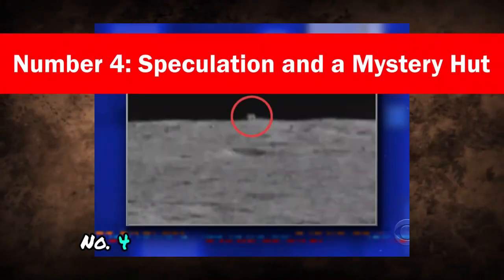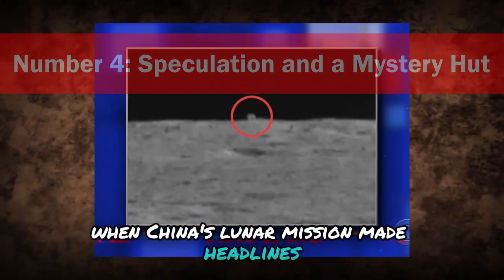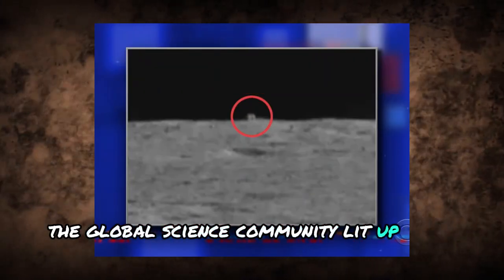Number 4. Speculation and a mystery hut. When China's lunar mission made headlines, the global science community lit up with buzz.